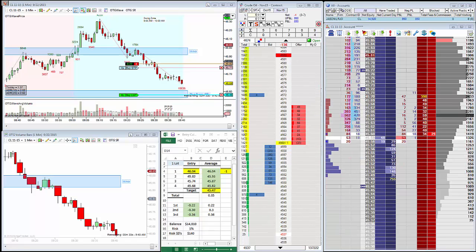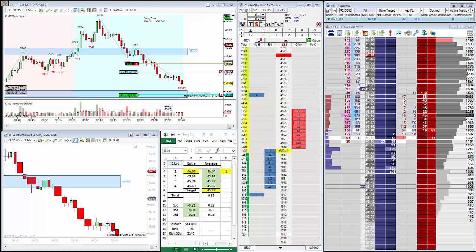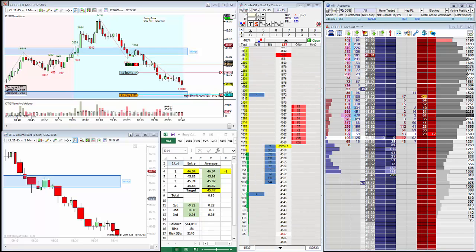10 ticks. We still got some room here to go. The top of the box, the daily S1, is at 49. I'm not going to let it get to 49, and my target here is 47. I'm not going to let it get to 49 and not finish for sure.